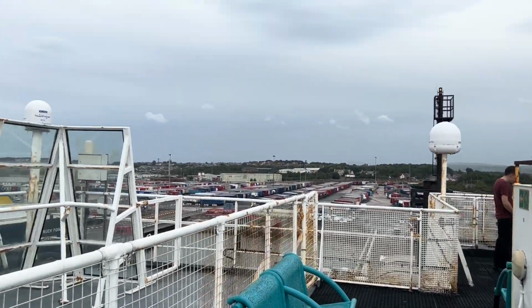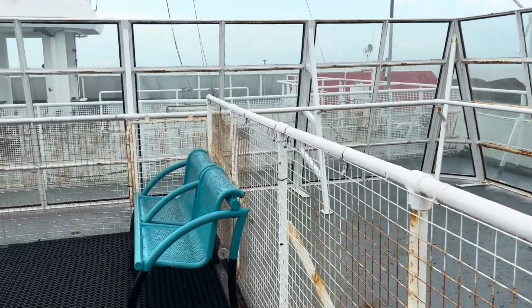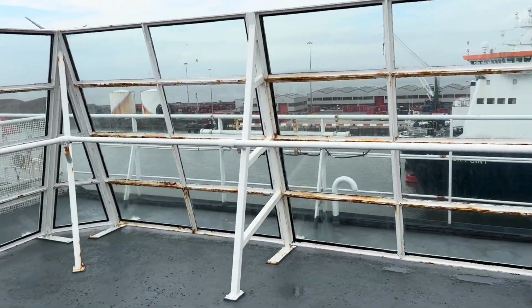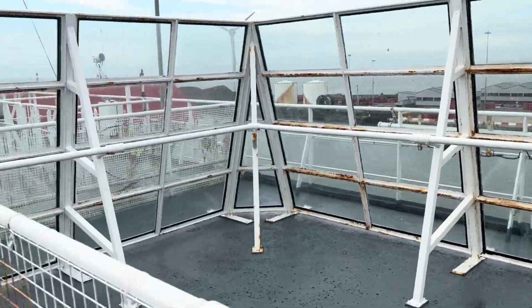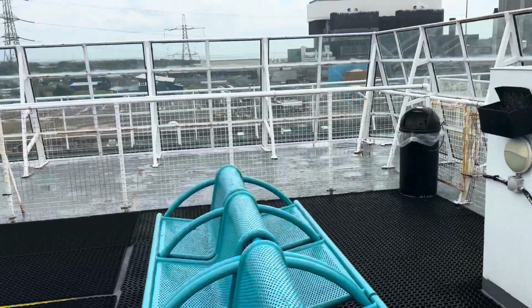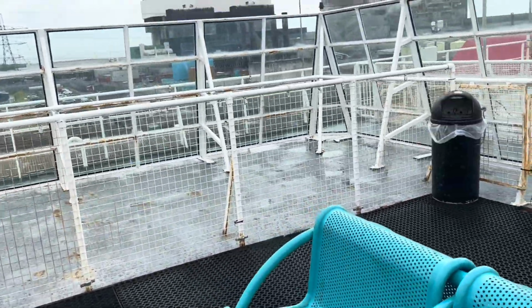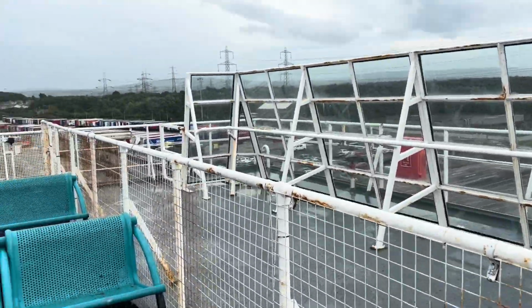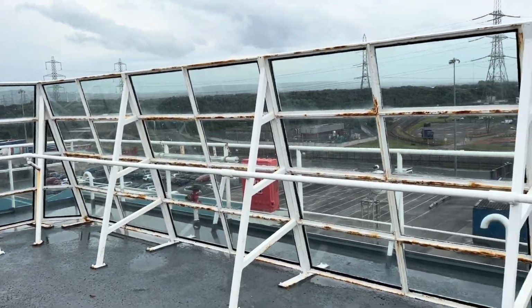So that was just a PA announcement. It was an automated one from the bridge, just letting us know that if you're here on a car, you cannot then access the lower decks where your vehicles may be, which is understandable as it is dangerous down there while the vessel is in motion. So it looks like they're going to be closing up the last bit of the ship now, and we should be departing momentarily.